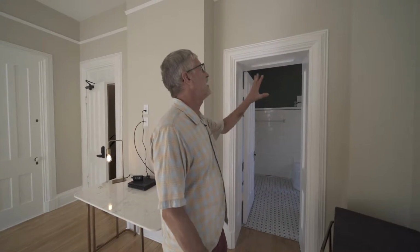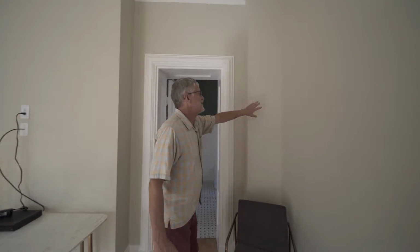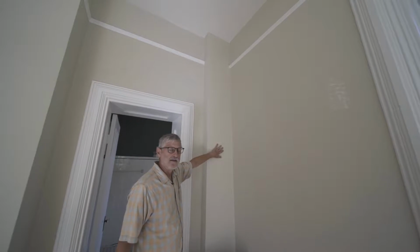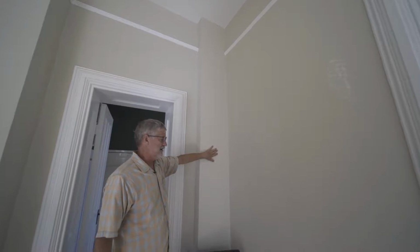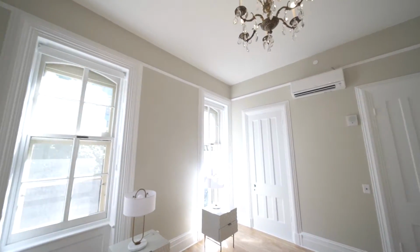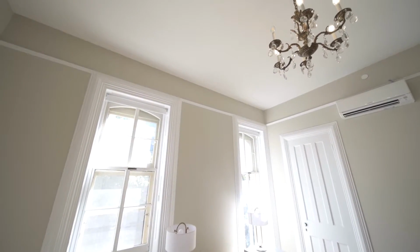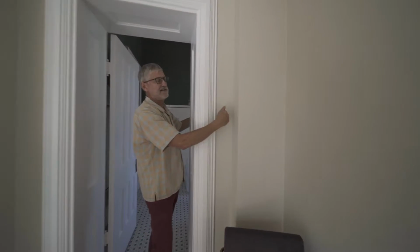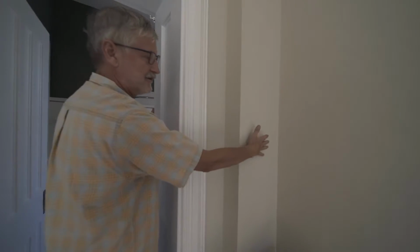One feature that we had to add is a chase to take the air conditioning ducts down to the ceiling of the parlor. And we did that in a couple rooms. Most of the rooms we were able to get the air conditioning ducts through the wall, but on the exterior walls, and particularly where we have the mortar walls, where it's just plaster on mortar, we had to add a little chase.